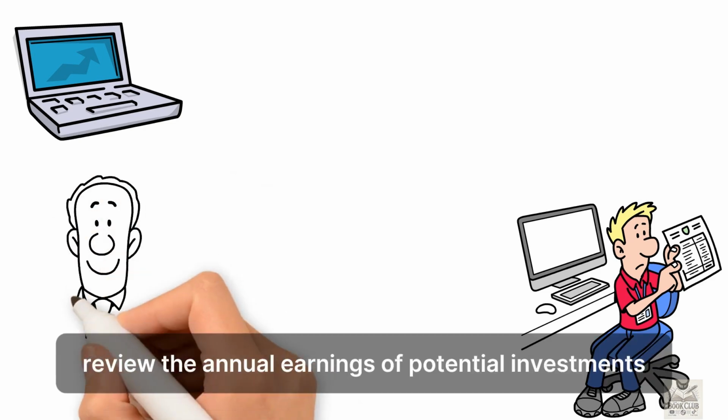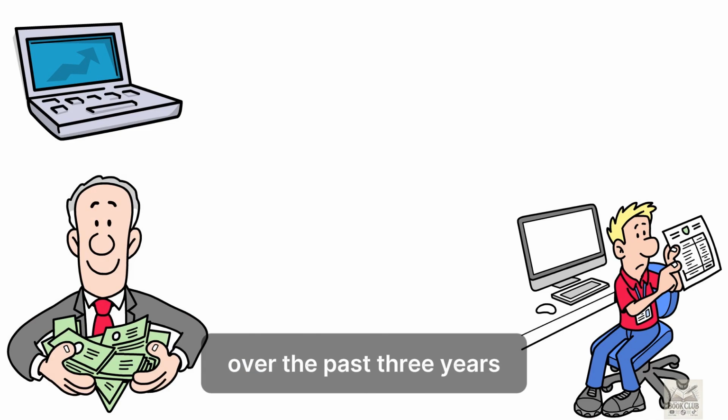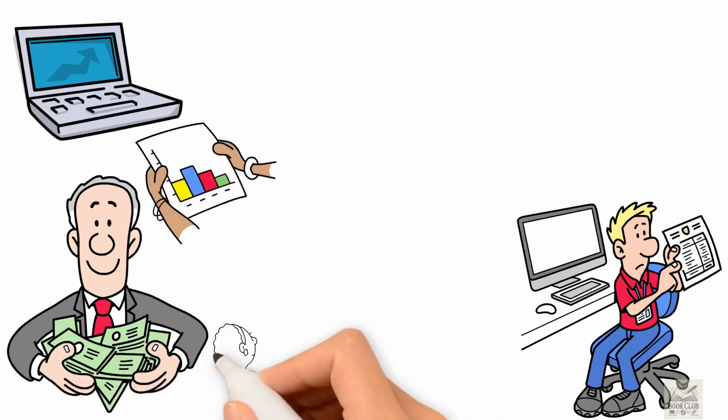Review the annual earnings of potential investments over the past 3 years. Identify companies with a minimum of 25% growth each year.